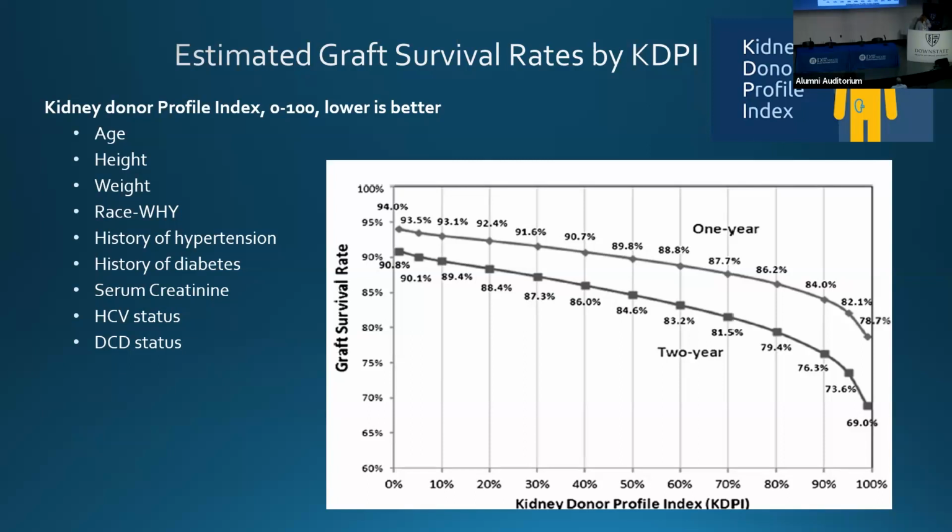And you can see here on this scale, you have the 1 year and 2 year estimated graft survival following the index score. What I want to point out here is that even the worst of these kidneys, the one with the highest score, still has a 76% 1 year survival. So 76% of the patients who get transplanted with the worst deceased donor kidney out there by these criteria still have a functioning kidney 1 year after transplant. So that is important to realize. These kidneys are not terrible outcomes. 76% of patients off dialysis is a big win.